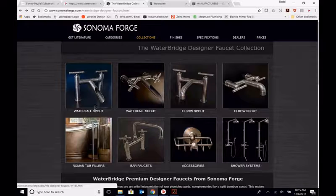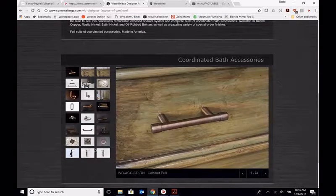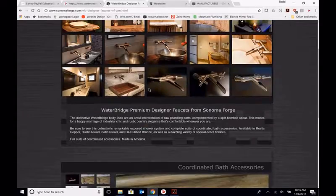Okay, so in the Waterbridge, you have 2 different spouts that are available. Well, actually 3 if you look at the bar faucets. You'll have what we call the waterfall spout, the elbow spout, and then I don't know that we have a name for this, but you'll see the difference there. So you have deck mount products, you have wall mount products, so you can accomplish all the different styles and achieve the different functions that your customer's looking for. So again, you'll see all the different products that are available here.